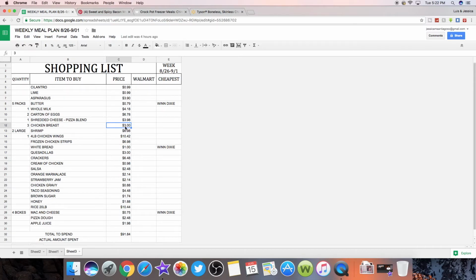So what I did is I put it here, which I need to add a little more to, and then I know that that's the Walmart price, so if it's cheap at Walmart, pretty good price, I'll check mark it. And then the cheapest right here is if I find it cheaper at a different store. So like my butter is 79 cents at my Winn-Dixie, and I get about 5 packs, so I choose Winn-Dixie. That's the cheapest. White bread is $1. I think it's honestly the same price, but I like Winn-Dixie because they have the reward point thing now. It used to be the gas, but now you can actually redeem your points for grocery food.